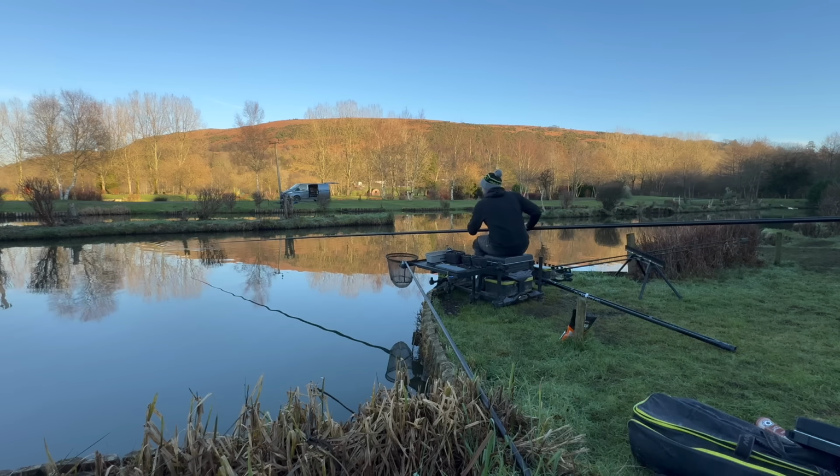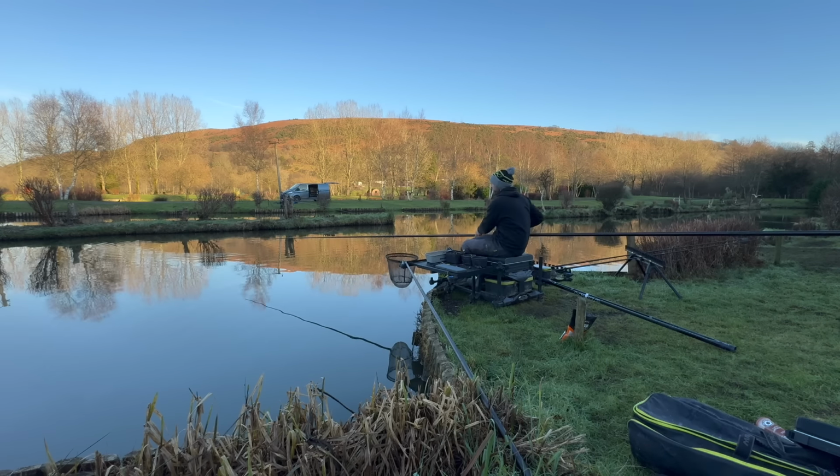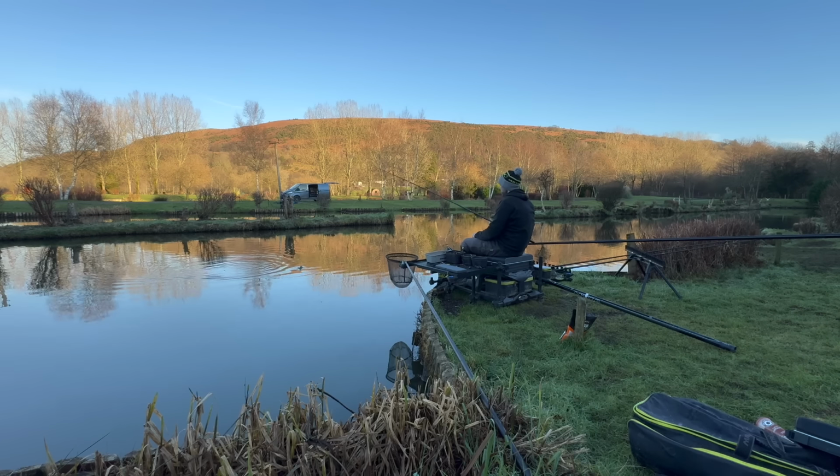Right, so I'm going to make that the last fish of the day. Learned an absolute load, to be honest, in the end. It's been good how I fished. Ground bait, loose feeding pinkies. But John's caught really well as well.